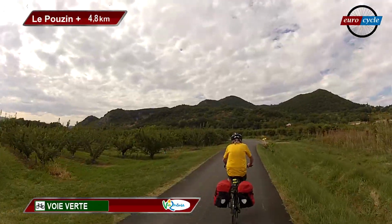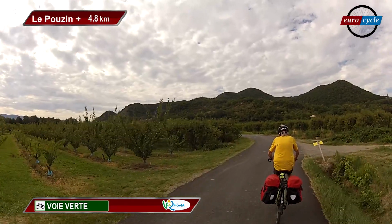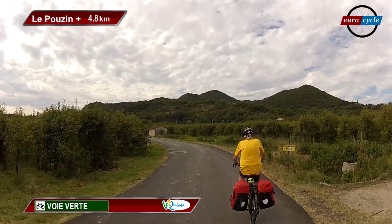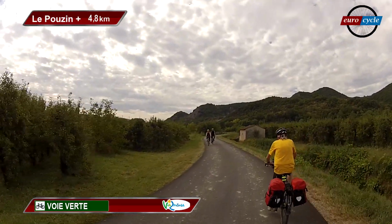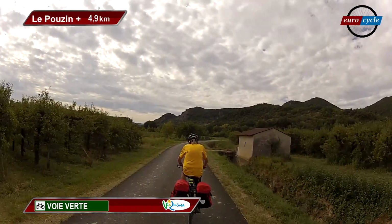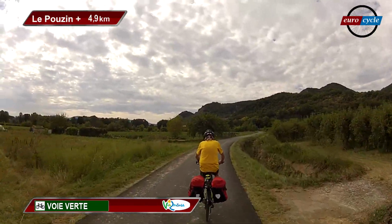We ride past fields and orchards and have a nice view of the rolling hills of the Ardèche. Many people come to this area not only to cycle, but to visit the gorge, hike, and explore the caves. We cruise along the well-marked Via Rhona, greeting some other cyclists along the way. What a pleasure.